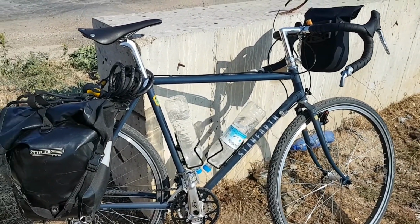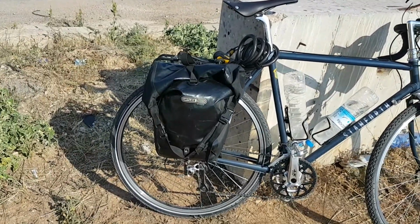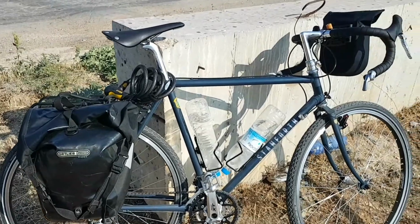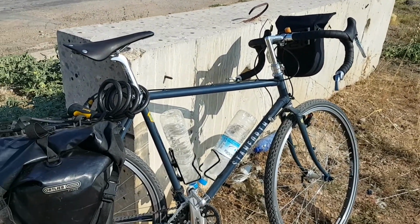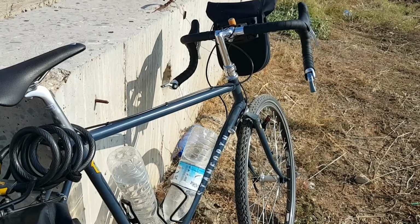What else is there to say? Not a lot really. You can only really comment when something's gone wrong. If everything's working perfectly, there's nothing to really comment about. The 700 wheels are ideally sized for this tour. It's mainly road touring. I've only had about 5% of the time on dirt tracks, if that, and it's just adequate on the dirt track. Yeah, that's it really. It's just a bike.